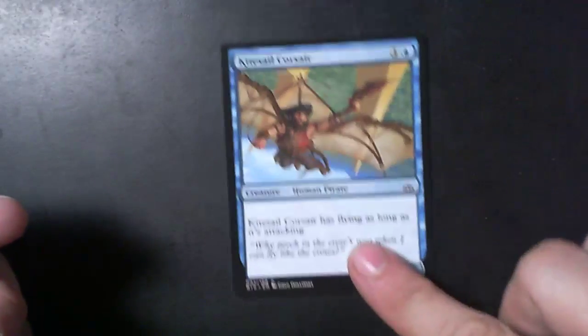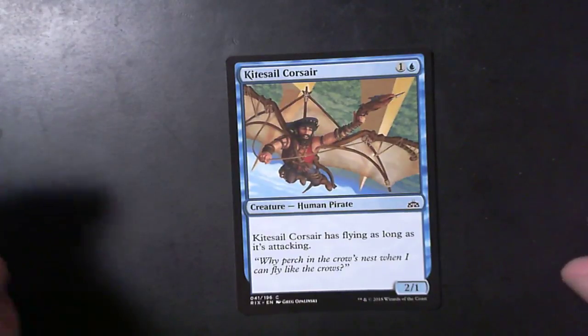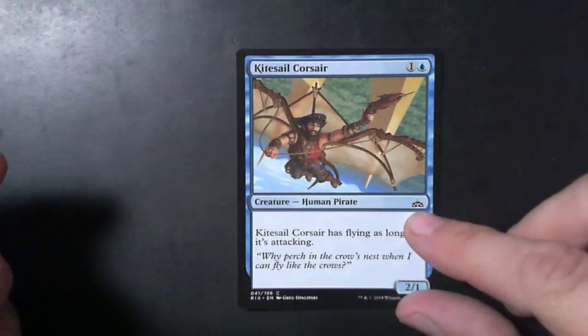Like, look at this badass. This is a kite sail. Corsair. I don't know how to pronounce that, but let's see. It's a human. He's a pirate. He's flying around in a frickin' kite. Has flying as long as it's attacking. I don't even know what that means. I don't even know what this means.